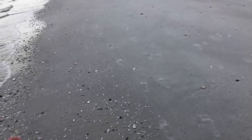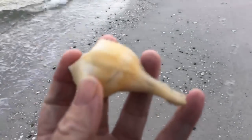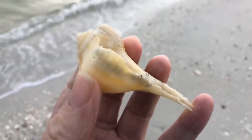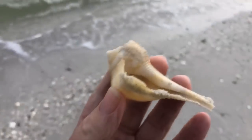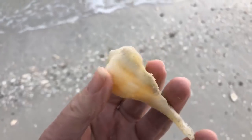There's a whelk shell. It's got a couple chips in it. Nice size little old lightning whelk shell. I'm sure somebody will pick that up and take it home.